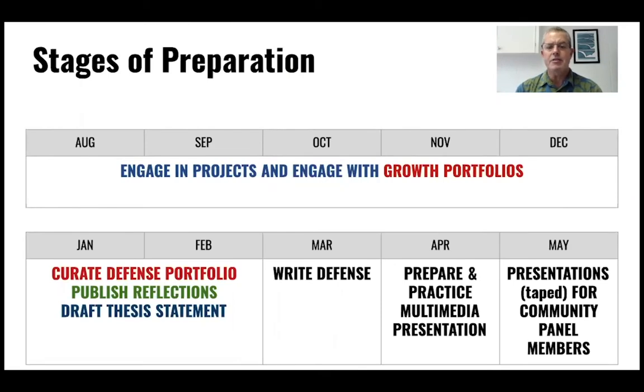So what were the stages of preparation for this defense? Here on this diagram, you can see the first row, August, September, October, November, December. Our students were engaging in lots of different projects and engaging with growth portfolios. And we use our growth portfolios as a form of assessment, and students use them at student-led conferences. There's quite a lot inside their growth portfolios because they include everything. All subjects are included in these growth portfolios.